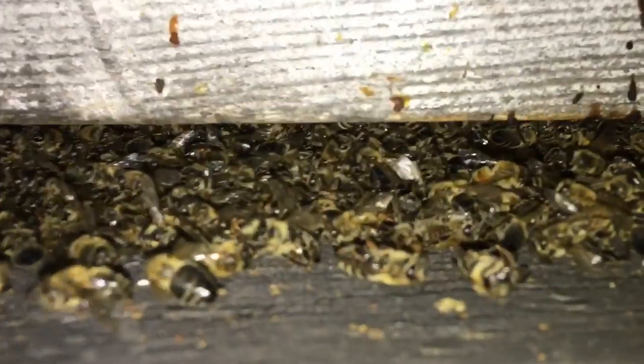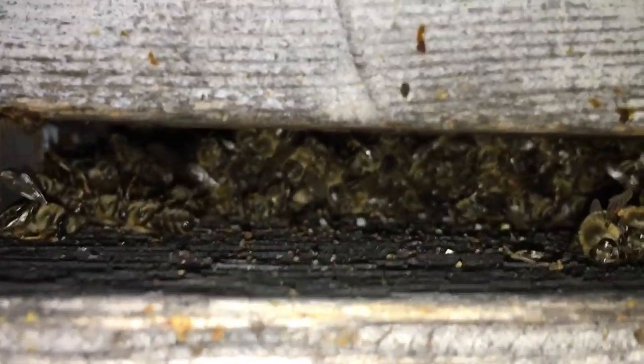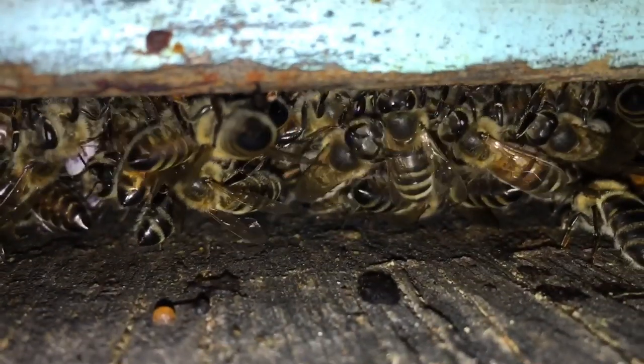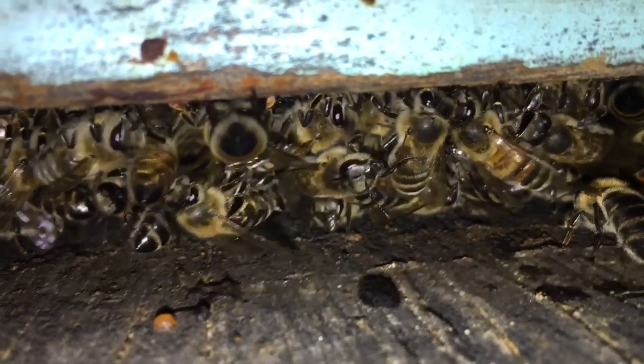It's a hive that's starved. Oh, we're still alive. Not sure what to think. Some of these colonies are disappearing up to the top. But they're nice and calm. And that is a good sign.